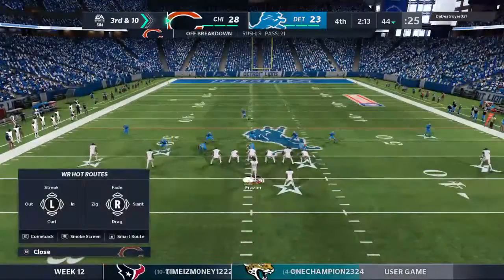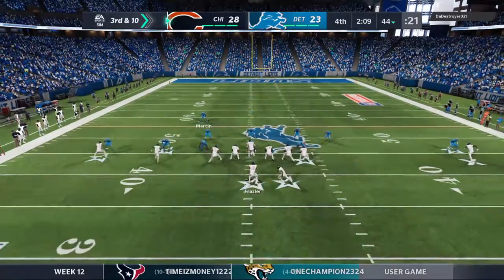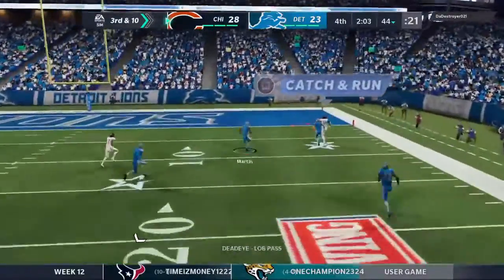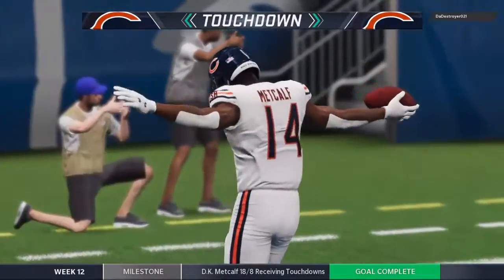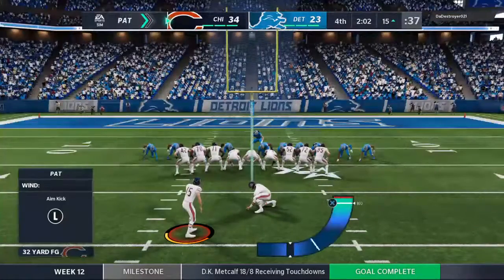Big play coming up. Here's 3rd and 10. I would expect to see some pressure here. The pressure drops off as they'll look to throw. Going for Metcalf on the deep ball. Got his man, and it's caught for a Chicago touchdown. DK Metcalf. Touchdown number 18 on the year.